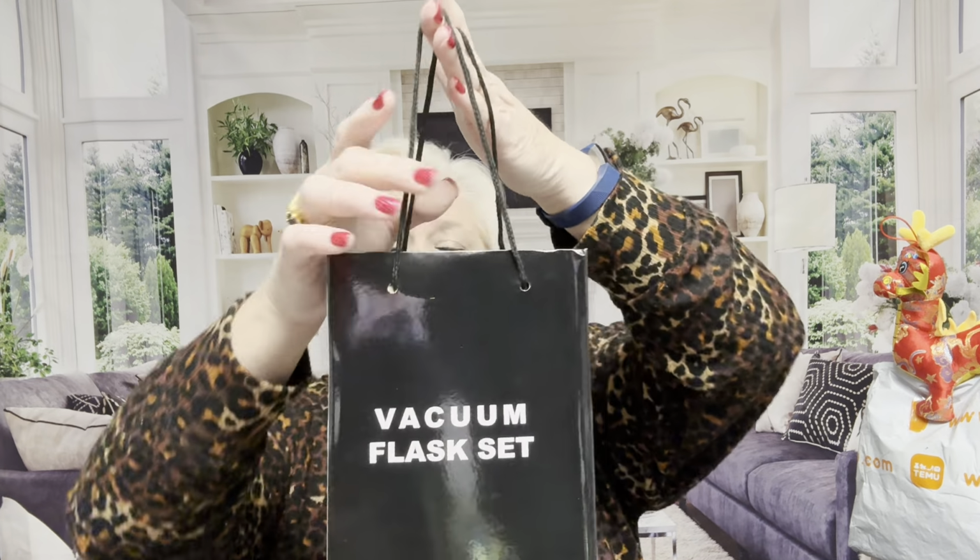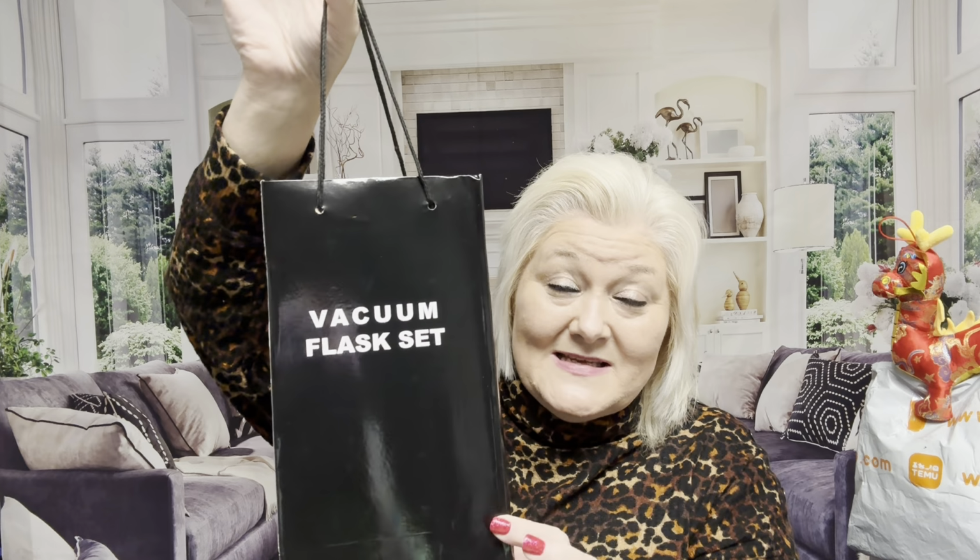Check out your bargains, your lightning deals, your coupons. And if you find this vacuum flask set for under $10, don't walk, run, and put that in your cart. I love it, and I love the color. I'm glad I picked out the nude, because I was about to get the black one, and I stopped myself. Okay, so I did say I was going to, I can't wait. I just can't wait.